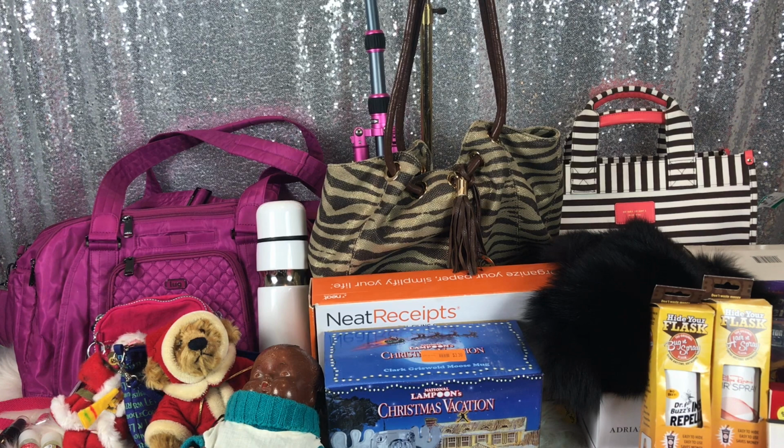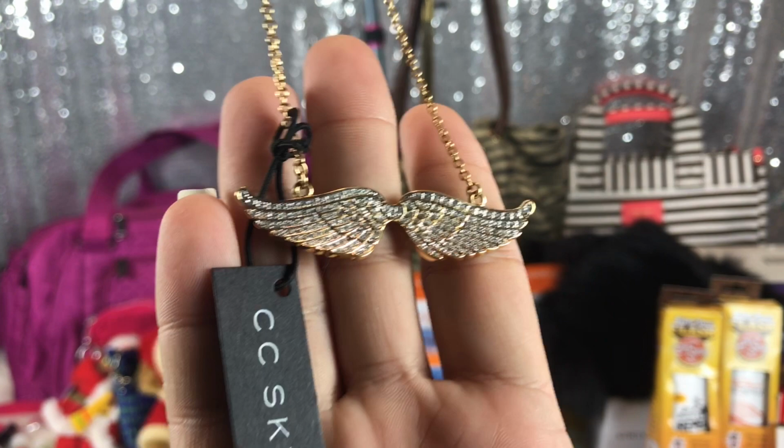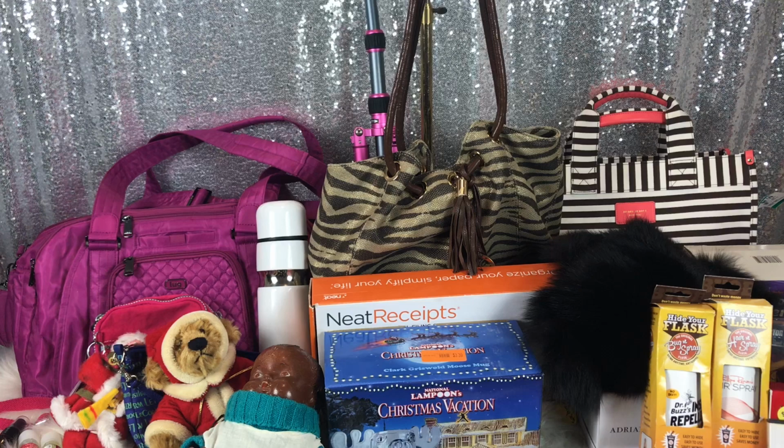And this is also brand new. Give me 1 second. I paid $5 for it, and it is the Angel Wing Rhinestone Pave necklace. I believe this necklace was like $100 and something to begin with. I know the ring is still sold for 78 or 75, so I was excited to find that.